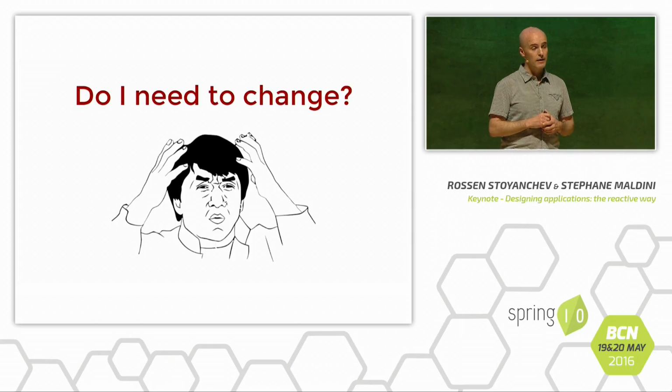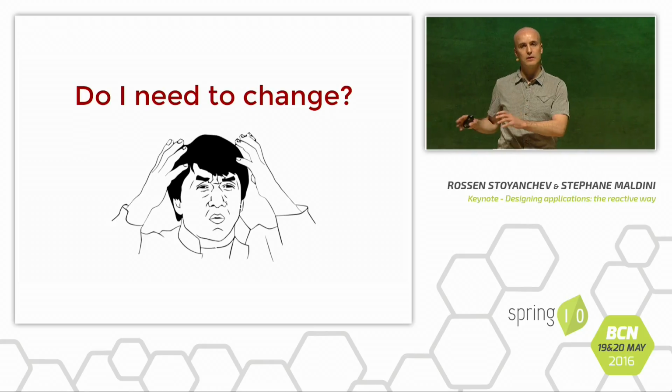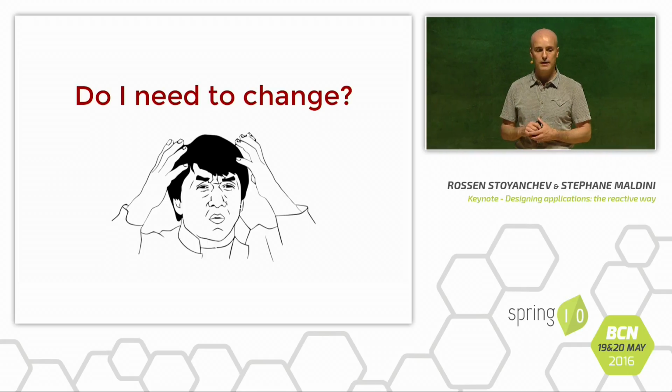And of course, in the Spring Framework, we plan to maintain both of these approaches. We're not going to say this one is retired and this is the new way of doing things. They're going to be maintained side by side as first-class citizens, and it's going to be for you to decide which one is right for your situation.